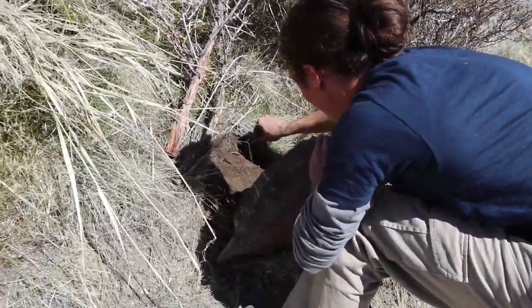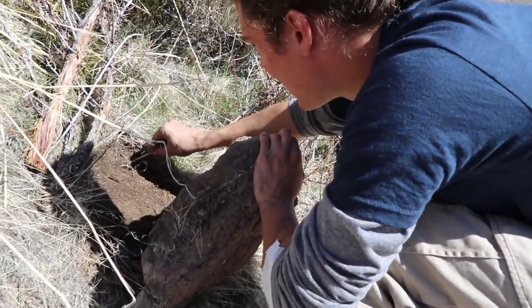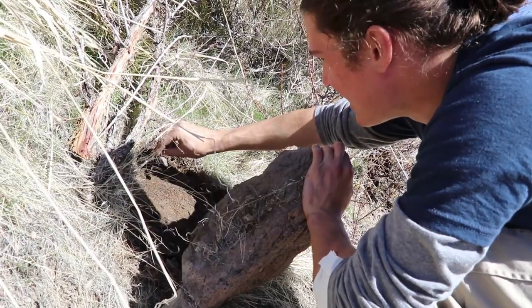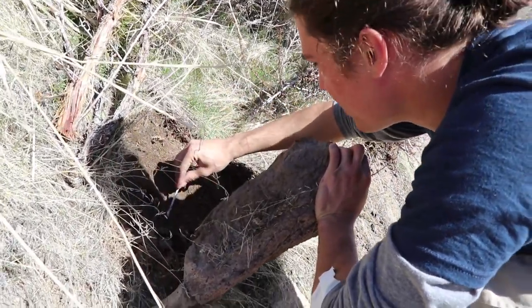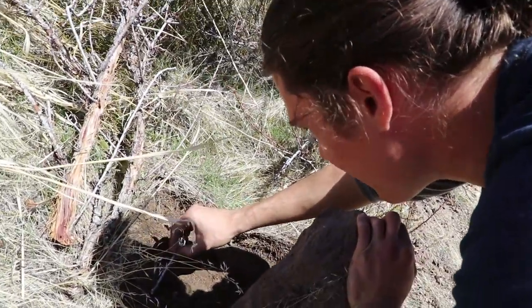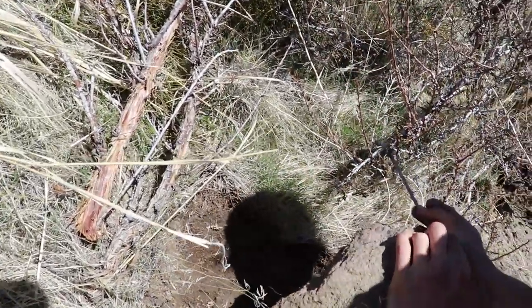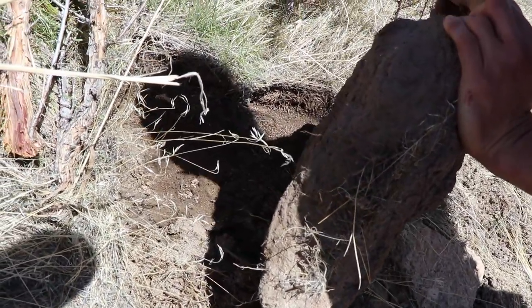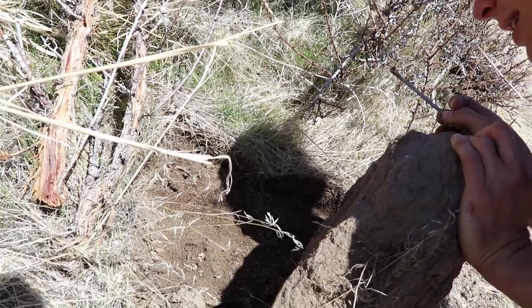Found a little arachnid here, which is well known in the desert. It is a scorpion. We've got these guys in Texas. Not sure if it's the same species or not, but he is quite a little guy. But a lot of the time with the smaller guys, they have more venom because they need to pack more of a punch, whereas the larger guys aren't as potent.